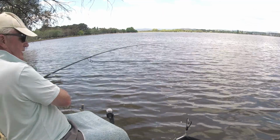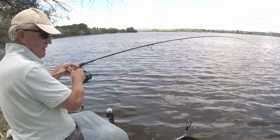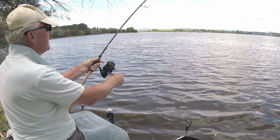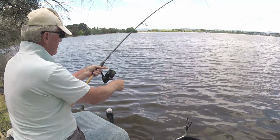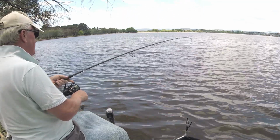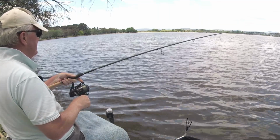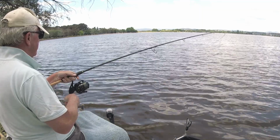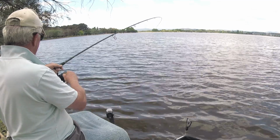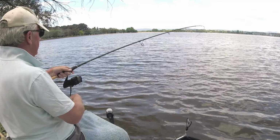He's certainly pulling back. I haven't seen him yet, but the general size in here seems to average about 4 pounds or so. Some are smaller, some are bigger, but the average would be 4 pounds. This one could be 5 or more. Certainly got some go. There he is. He's giving me a bit of a run around, hasn't he? Got to be careful of all those rocks down there.